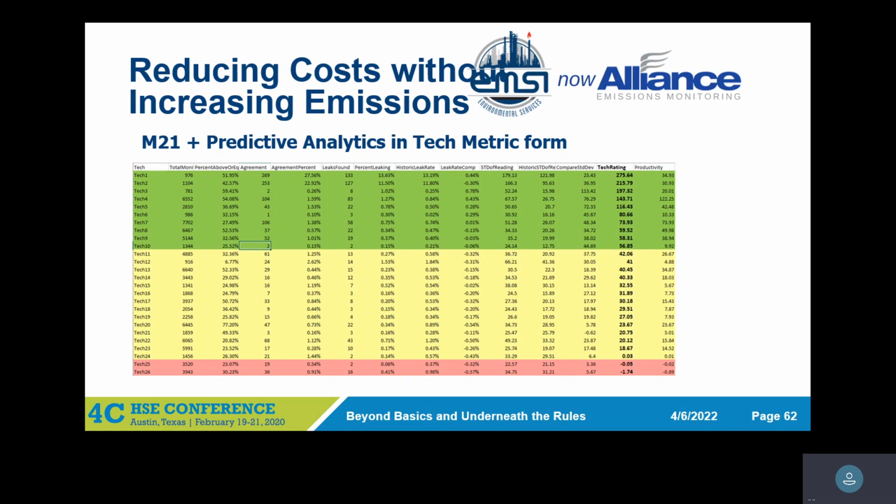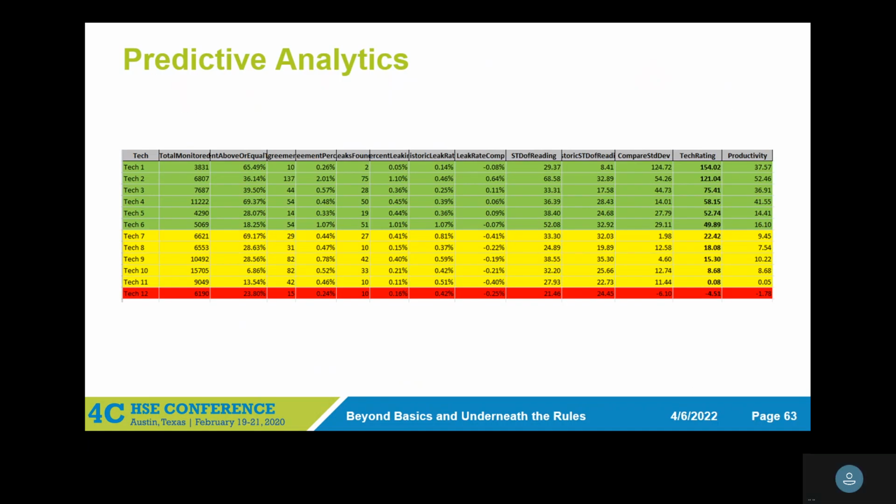And this is what we were talking about earlier, when I think the question was asked: what can you do to confirm the accuracy drop that you see on Friday, not picking up everything that you do, like on a windy day? What we've developed is actually what we call the tech metric.